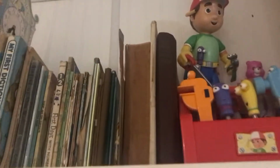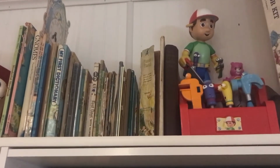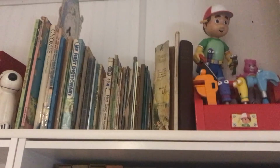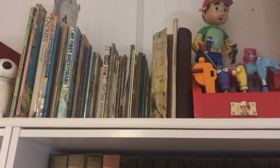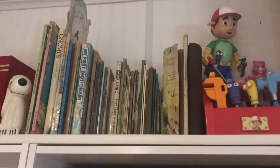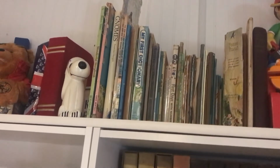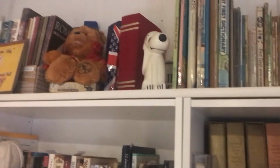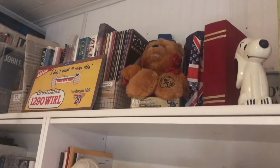This one right here, Young Years. My mom bought that from a traveling book salesman when I was 5. She bought that, and she bought an entire collection of Bible story books. There were like 12 of them, and I gave them to a youth pastor and her husband, who was also a Methodist minister, when we moved from Illinois down to Missouri. And then a lot of my first books, Gnomes. I have Snoopy, he's a bank, and a bear that Bob bought me for Valentine's Day that plays Love Me Tender.